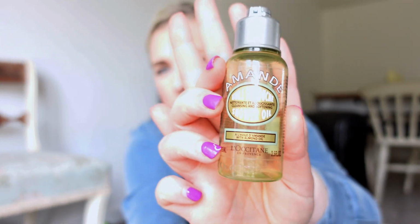So the last one, I wanted to make this stretch because I love this product, but it is pricey, but I love it, is the Amande L'Occitane. I'm hugging it, holding it and cuddling it like it's a baby and not showing it to you. I have a problem. It's the L'Occitane shower oil in Amande, not body oil. I love this. I got another one and it's upstairs in my bathroom.